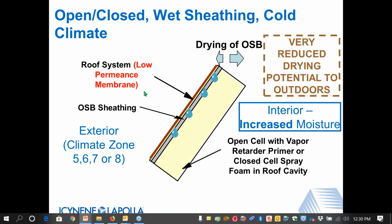Hopefully we'll see more higher permeance roofing membranes. The one I've seen is coming in at 16 perm. So that would be a good situation. Hopefully we'll see that kind of material more in the marketplace.